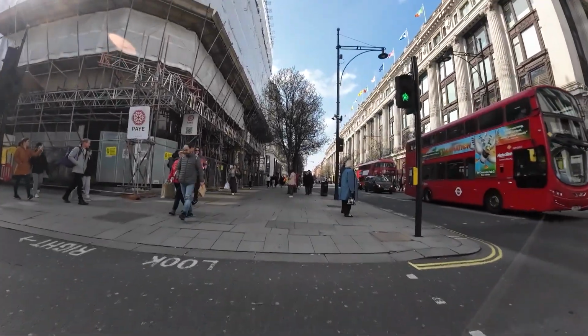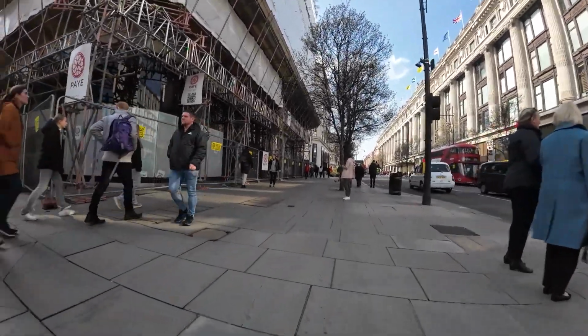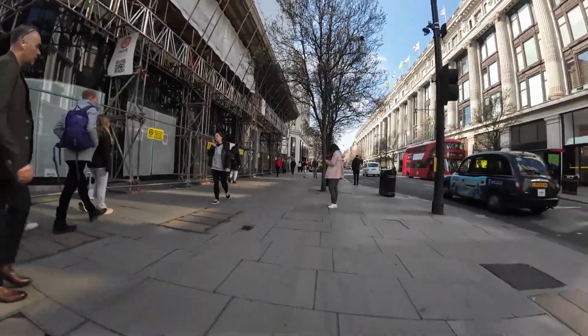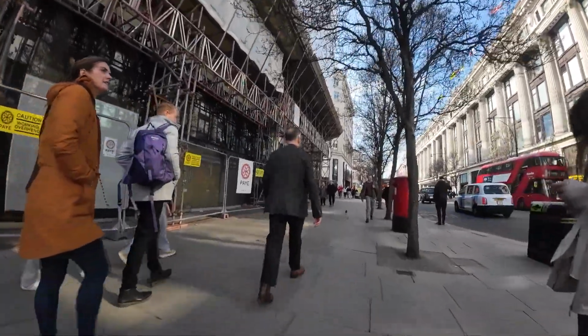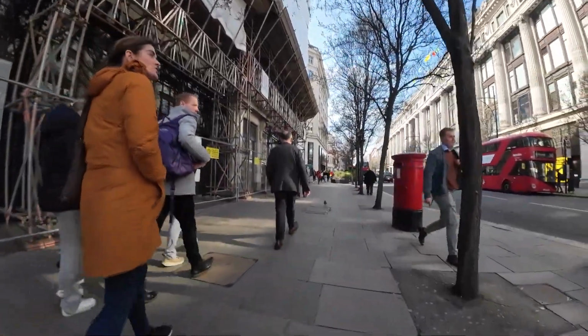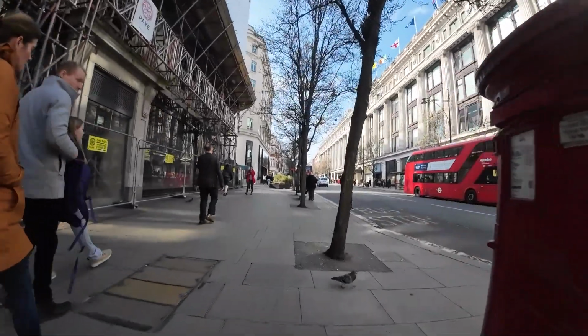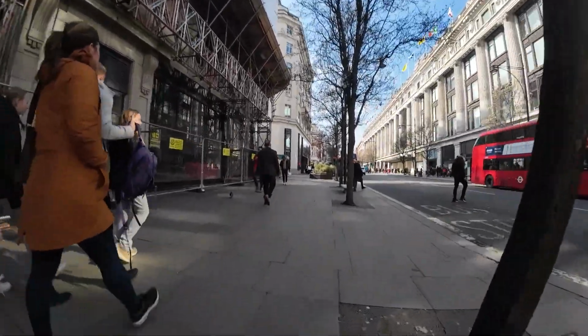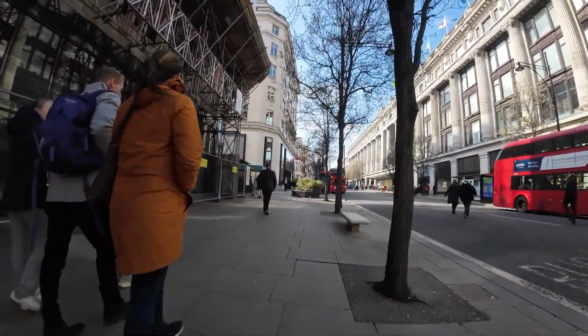So I'm in that London. This is Oxford Street in London's West End. It's one of the famous shopping streets of London. And I just got here. It's Friday. Did I say that already? Friday, March the 8th. And I'm down here taking some pictures.